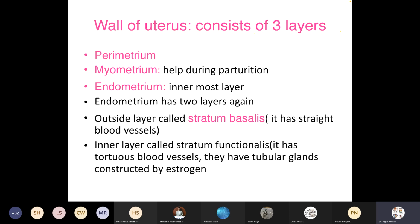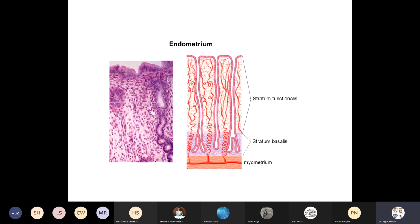Are you all done writing this slide? Can you go to the next? I think last time you had written this slide, right? Let's move to the next. So if you see this, there is the endometrium innermost, then myometrium, perimetrium. You do not have to know stratum vasculare. You just remember endometrium, myometrium, perimetrium. You should know what is what.